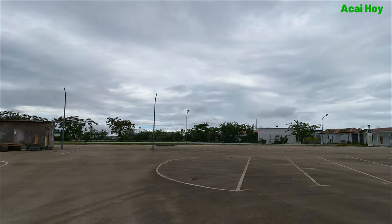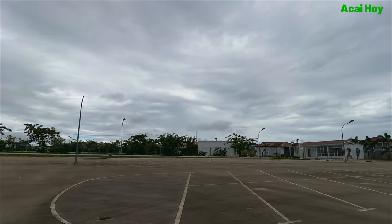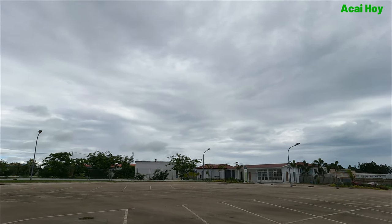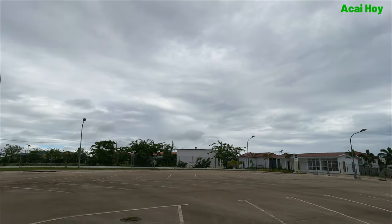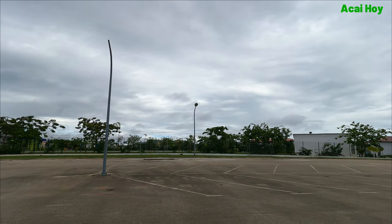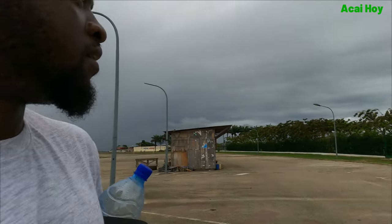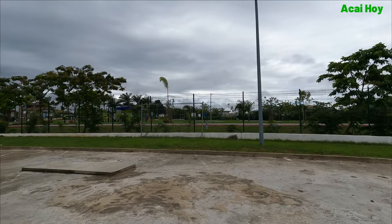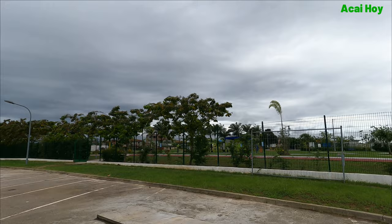See, I think it's still under construction. I don't think it's under construction, so see. I don't actually know, but let's take a look at it. Before, it wasn't here. This place never existed before. So I think it's a new place, a new spot. It's like a park.